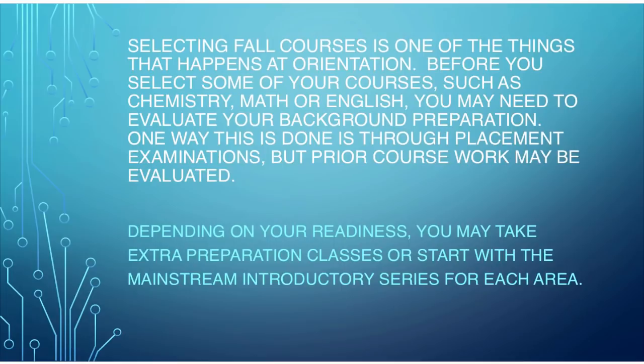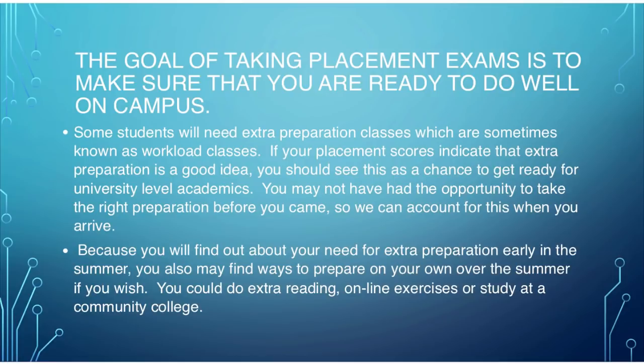Selecting fall courses is one of the things that will happen at orientation. Before you select the courses for areas like chemistry, math, or English, there will be placement exams or other analysis of your preparation. Depending on your readiness, you may end up taking a pre-class, or you may go into the mainstream introductory class. The goal of the placement exams is to make sure that you're ready to do well in classes at UC Davis. Sometimes there will be a need for extra preparation classes, and these are sometimes called workload classes. You should see these classes as a chance to make sure that you're going to do well by filling in any holes in your background.